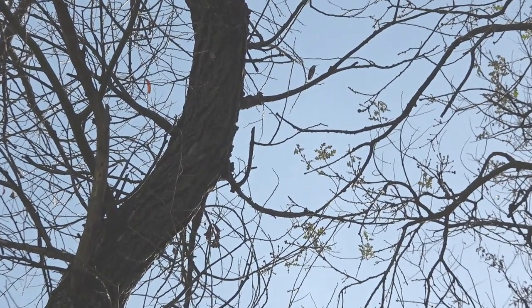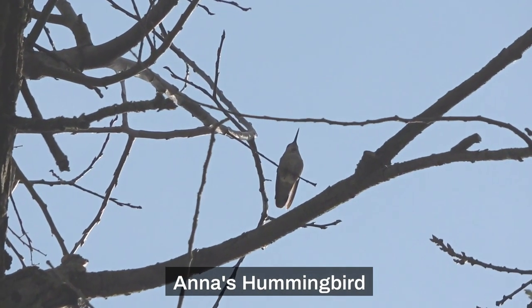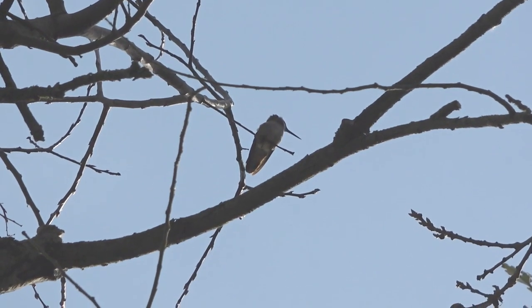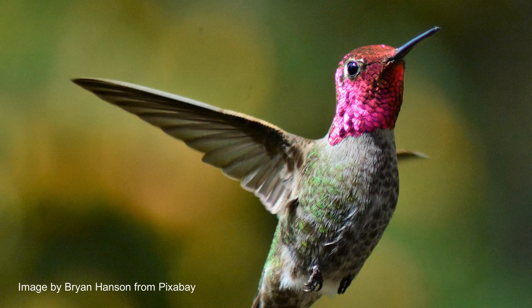On a thin branch of another tree, there is a female Anna's hummingbird. She has an emerald-colored cap and wings, and the rest of her body is gray. These are among the most common hummingbirds along the Pacific coast. Male hummingbirds have more iridescent green feathers on their body and sparkling pink throats.